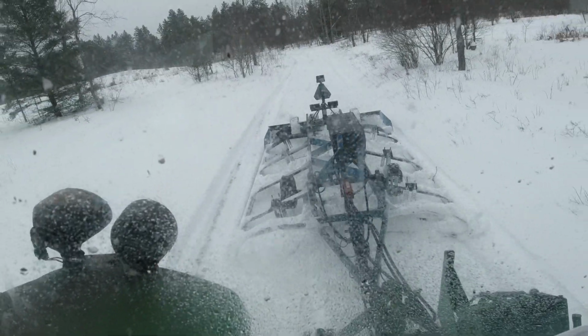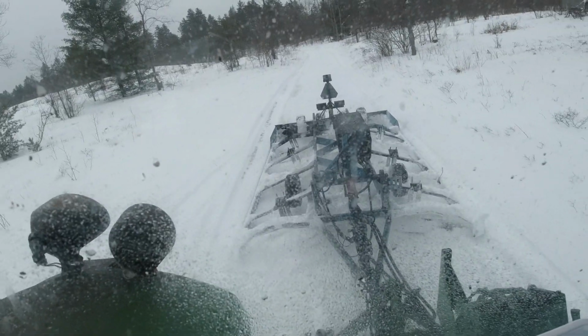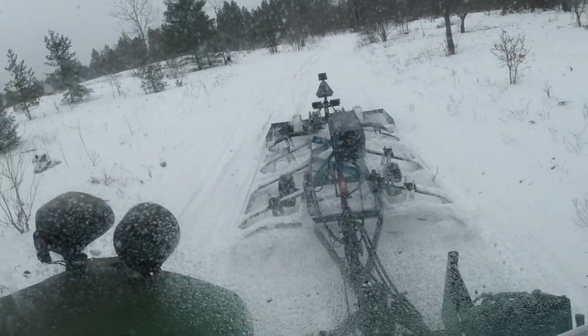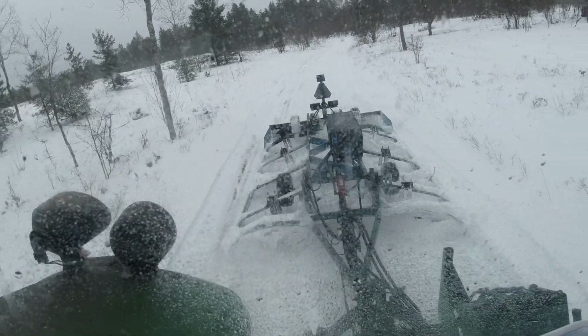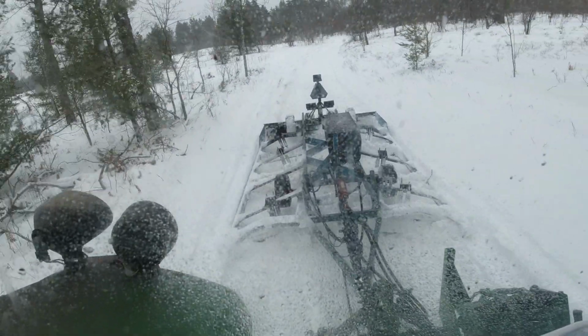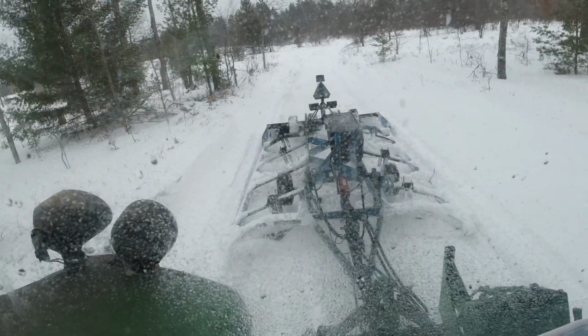Ladies and gentlemen, this is why you want to get off the trail as far as you can get. Had I not looked out behind me right then, I wouldn't have realized that the drag was on an angle and was going to hit him.